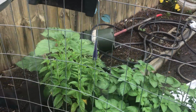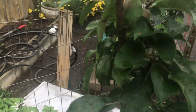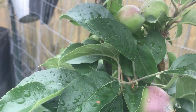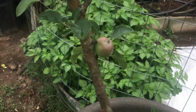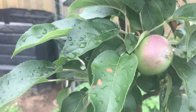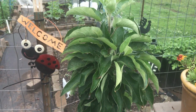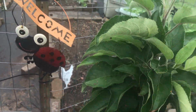Everything looks good. The potatoes look good. The flower is flowering. I've got apples I'm excited about. Hopefully they won't get that blight on them. But they look pretty good. I'm not going to have very many, but it's better than nothing. That one's a good one. This one was from this year. It's not going to grow any apples yet, but it does look like it has some kind of spots.